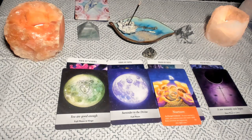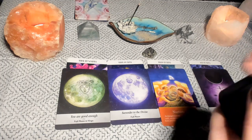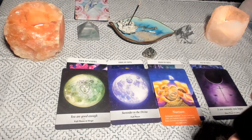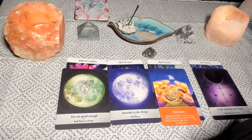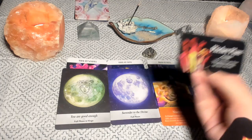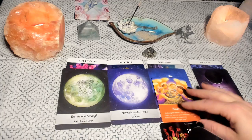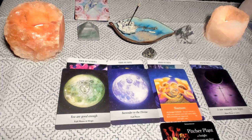And then just for fun, and because I love my flower deck, let's see if any flowers want to come and maybe say hello. Oh, I've never had one pop like this quickly before. Okay. The pitcher plant, insight. Answers are there for those who look. Answers are there for those who look. Okay, I'm going to put that on the 4 of Cups as well. Okay. Answers are there for those who look. All right, so that totally sums up your reading, group number 2.